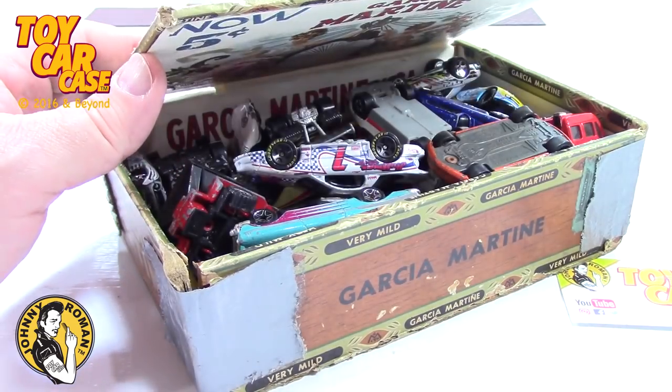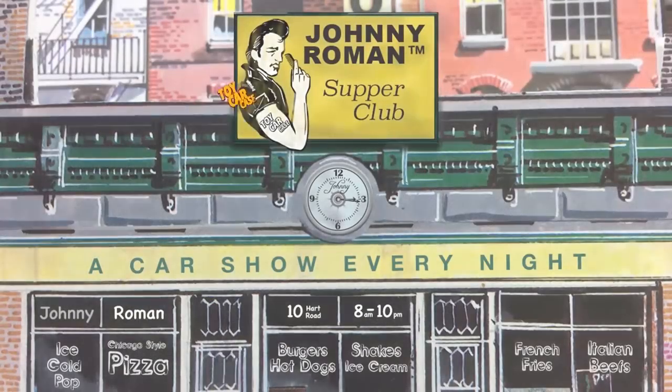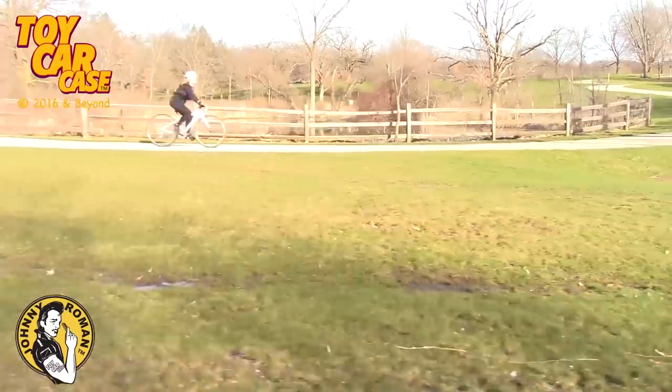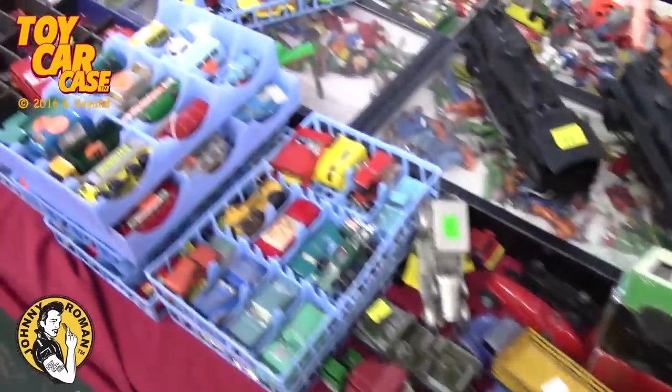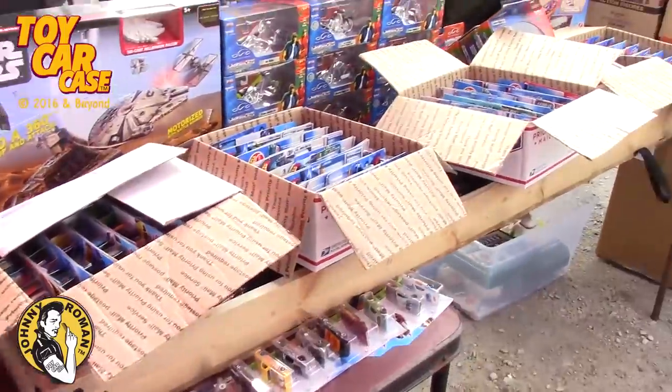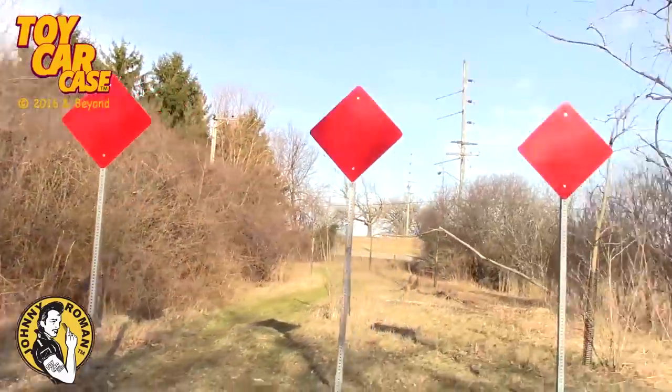Are you ready? It's a toy car case event at Johnny Roman's Supper Club. Special edition, come with me. We are heading out to the garage sales, flea markets, and toy shows. Those are where the greatest treasures are found. You never know what you're gonna find. Somebody stop me.